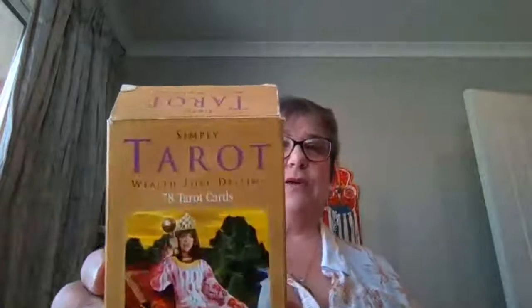You can't go wrong. However, if you are just starting out and you want a training deck, there are a couple of training decks out there. I used to sell one in my shop in Largs, which I can't for the life of me remember. I think it might just be your basic training tarot deck. But this one here, Simply Tarot, is really a wonderful starter deck, and I'll tell you for why.